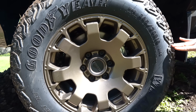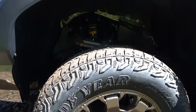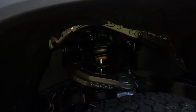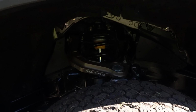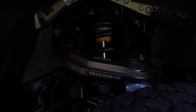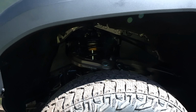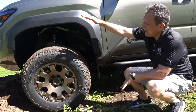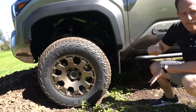And then you'll also notice suspension-wise, this, just like the TRD Pro, has sway bar disconnects. So you can see just how much movement we have with this front suspension, that upper control arm, massive, very beefy with the Trailhunter name on it. And I think that's gonna be the big differentiator, is that with this truck, having that sway bar disconnect allows this much movement of the suspension.